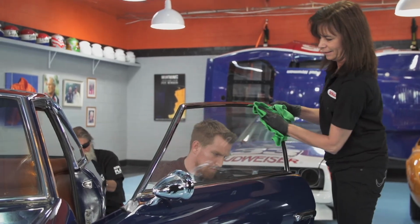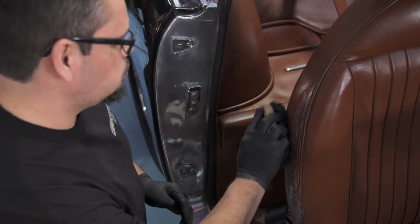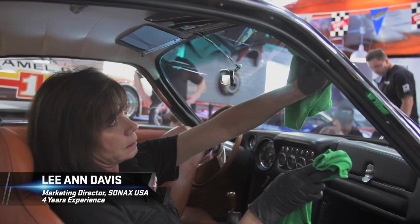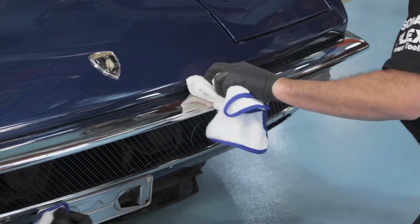I've gotta admit, working on these vintage Lamborghinis is pretty cool. But I don't think I ever realized how intricate these cars really are. They are expertly designed machines, and our job is to complement the mechanics with a killer shine.